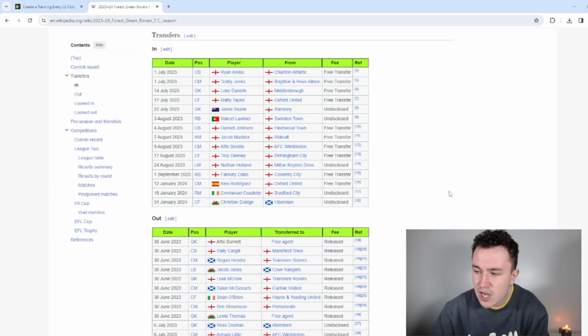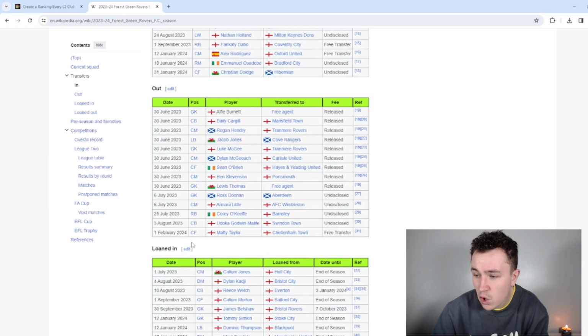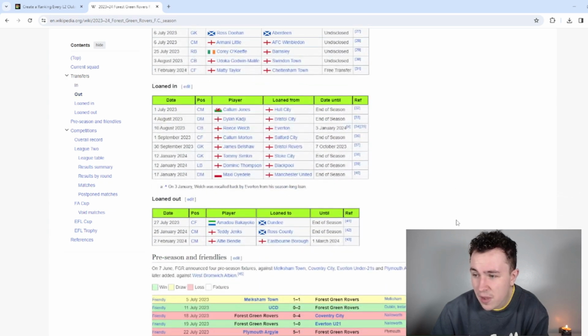But their main January signing was obviously Christian Doige coming in for an undisclosed fee from Hibernian. He hasn't quite hit the heights of what he'd done previously at Forest Green since departing, but obviously if you can get the best out of Doige, he's a very, very good striker at this level. In terms of players who had left the club, Matty Taylor joined rivals Cheltenham Town on a free transfer. He struggled for goals really at Forest Green, so that is a departure that does make sense.